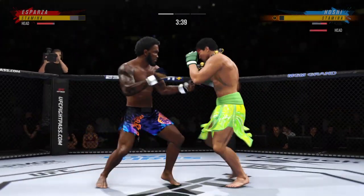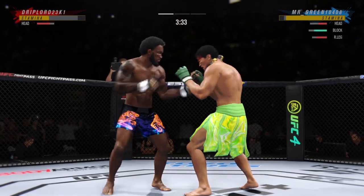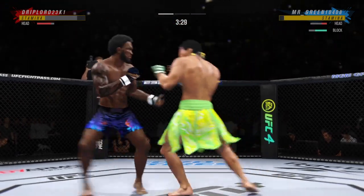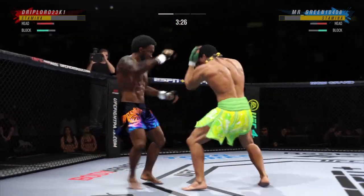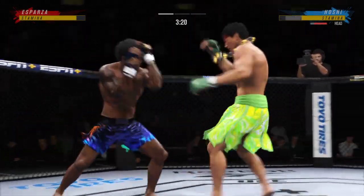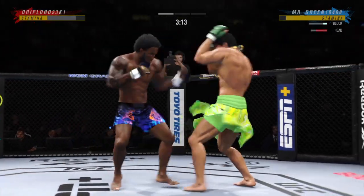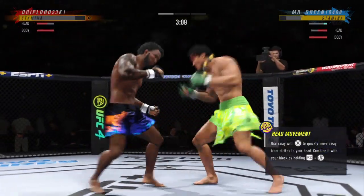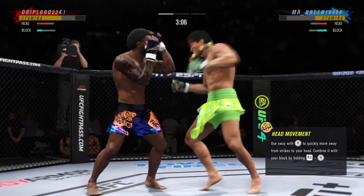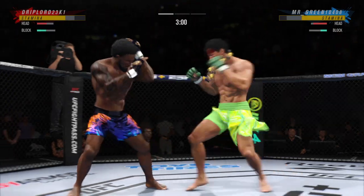Just misses with the jab there. He's throwing every part of himself into the big leg kick. Look at him whip his hip into that kick. And that one certainly found the target. And follows up with another one. We march on, 3 minutes to go.